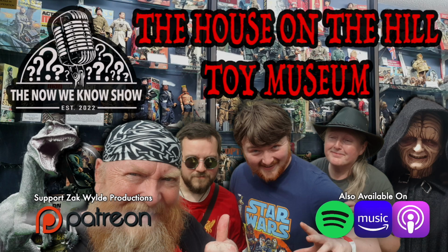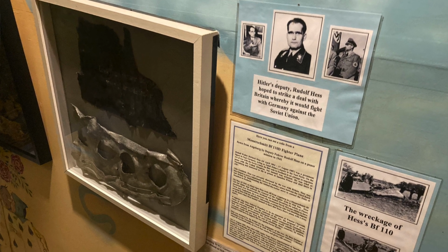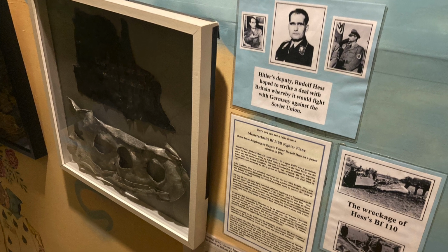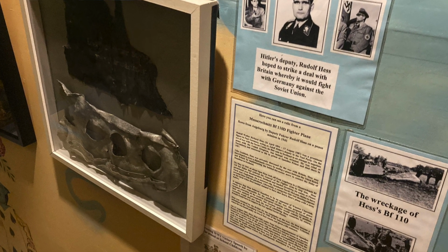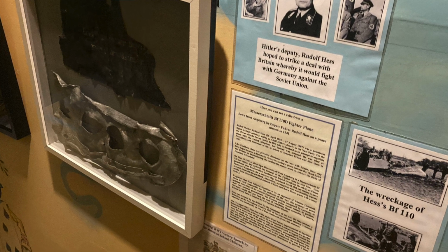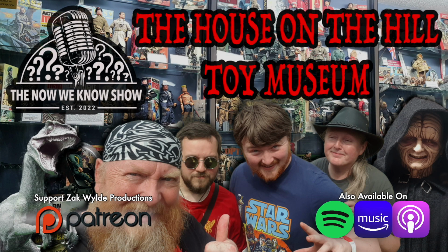I noticed, because we're jumping in a little bit, there were a few staircases up to different rooms. On one of the staircases was a piece of Rudolf Hess's plane. Rudolf Hess was quite high up in the Nazi party, and he decided that he didn't agree with the Nazis, so he flew to Scotland, crashed his plane, and then got put in prison in the UK. There was a piece of his plane there, which I thought was really cool, which you weren't expecting. Everyone was just walking past it, and it was just on the staircase.